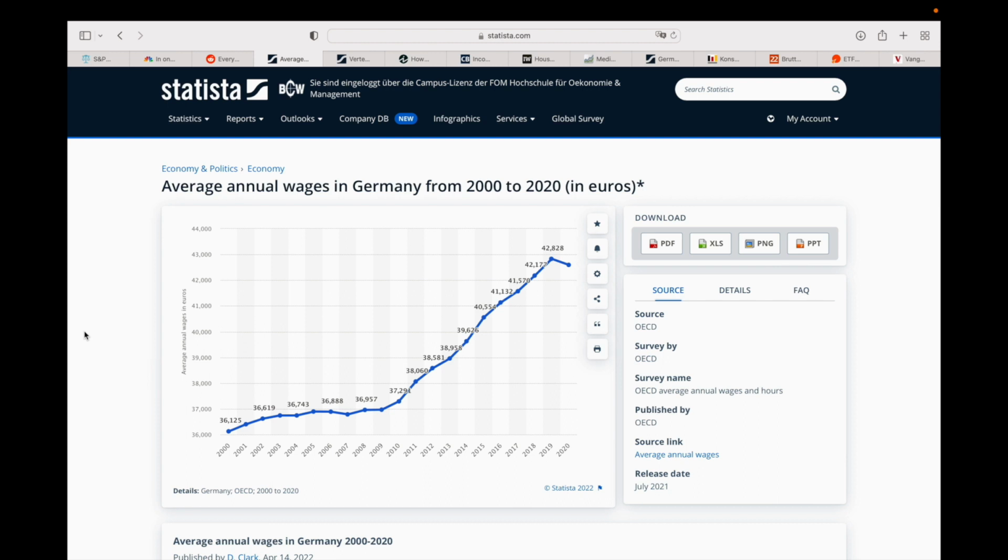Guys, so I want to start by taking a look at the average annual wages in Germany from 2000 to 2020 in euros. What we can see from the 2000s up to now, the average annual wages definitely increased over time. The last numbers we have are from 2020, and this is 42,593 euros.